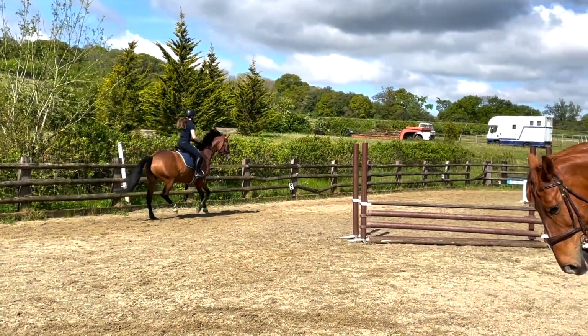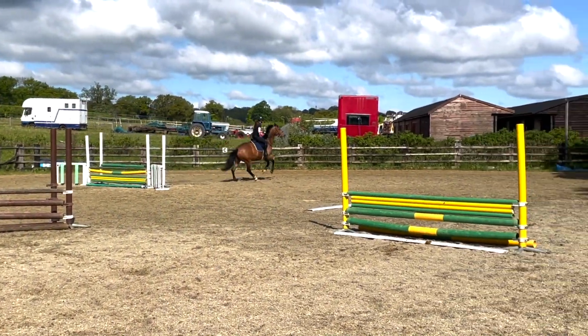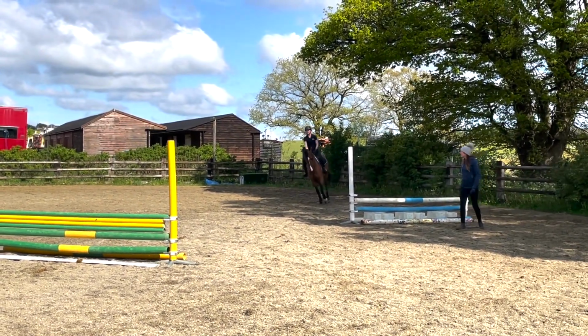So this was my turn again to have a little jump around the course. So we came to the Oxa. See again, Zora going a bit high. Davy was just really getting me to ride really nice and forward.